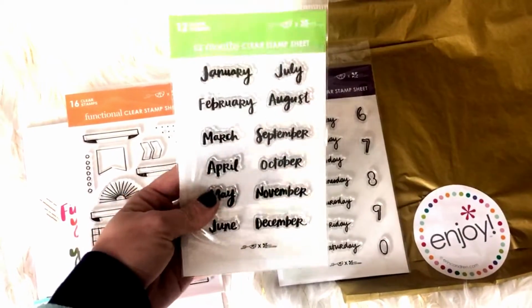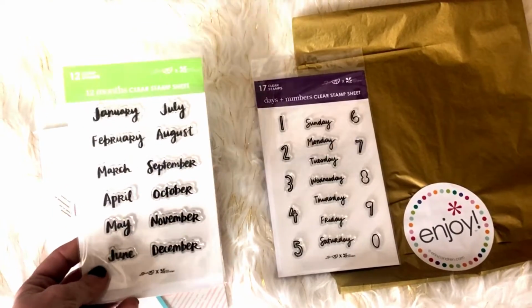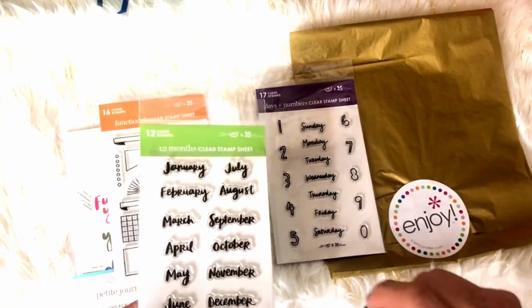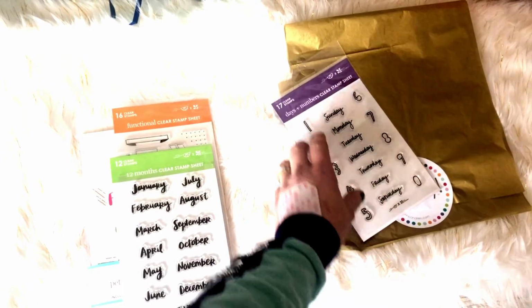And then there is the monthly stamps. I love stamping. That's one thing about planning I love. I love stamping and I like functional stamps, but I also like decorative. Like I have a lot from Love Cynthia and I like to color them in with Copics. It's like a calming effect on my anxiety.